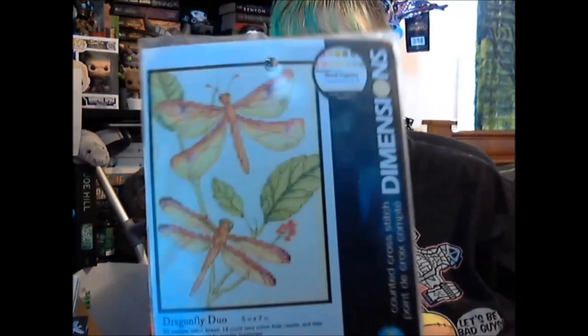So this is a little kit that I'm doing for the spring stitch along. Some dragonflies. I'm actually really astounded it's taking me this long to stitch some dragonflies. So I haven't before, so yeah. Those are my plans so far. And then hopefully this month I will get even better and get more stitching done.